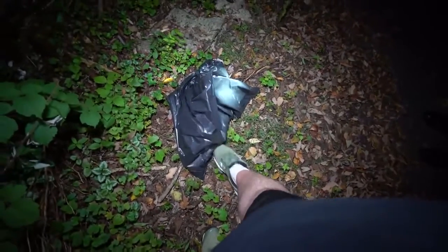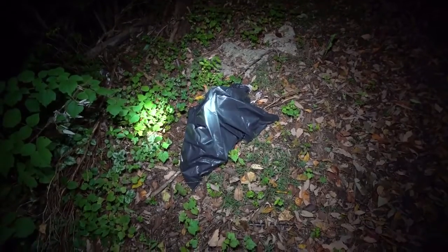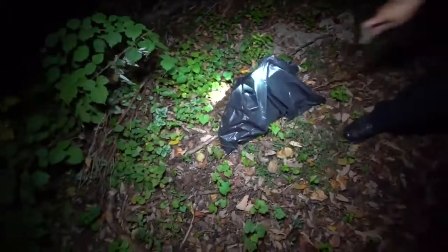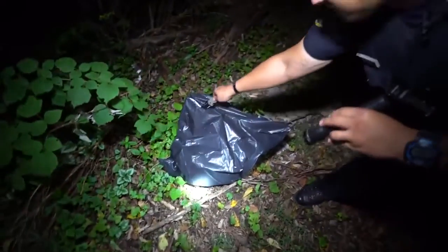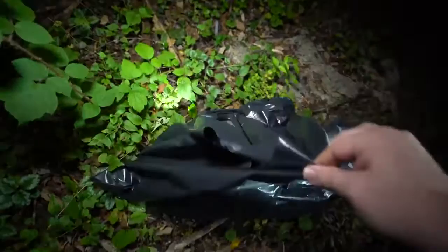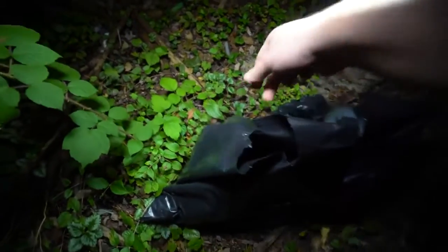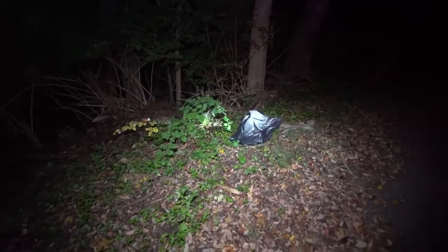See how it's moving? Should we open it? I mean, it's probably a dog. It's definitely not. You can if you want. Let me see if I have something to open it with. You got a thing there. It's a dog? It's like a cat or something. Oh, yeah. God. Ugh. That's horrible. Yep. Sure is. Good Lord.